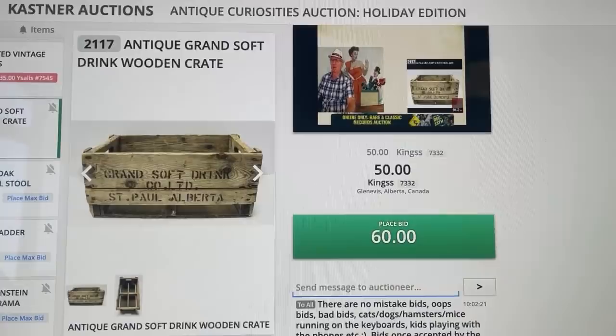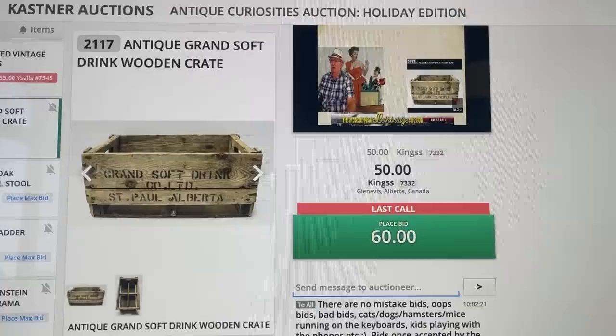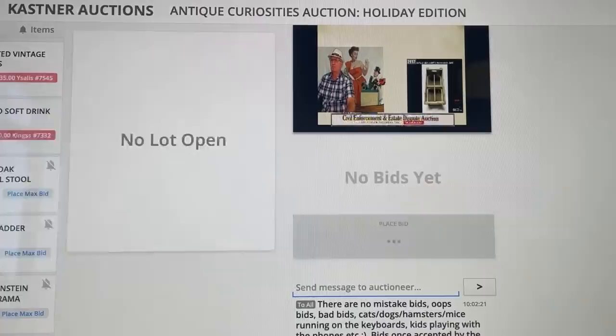Grand Soft Drink was only around for a short number of years, so it's probably a fairly rare thing for a soda collector. I imagine that's who's buying this. As a wooden crate, it's probably worth $20, but as a wooden crate that says Grand Soft Drink, it was worth $50.